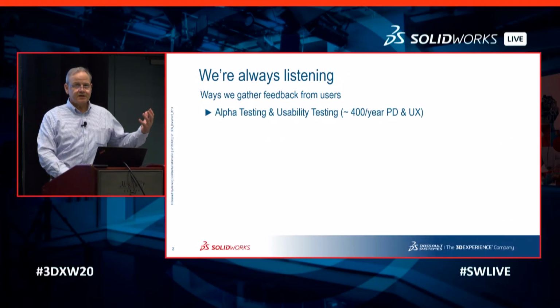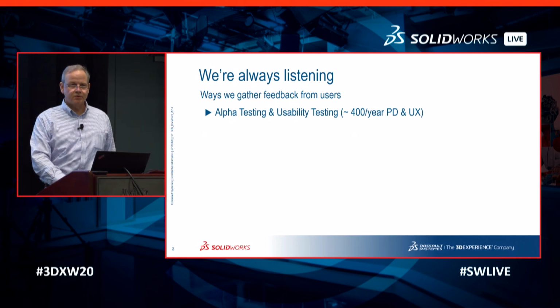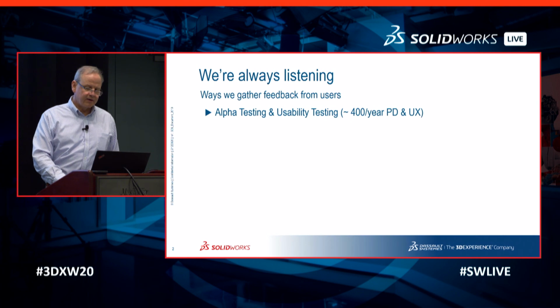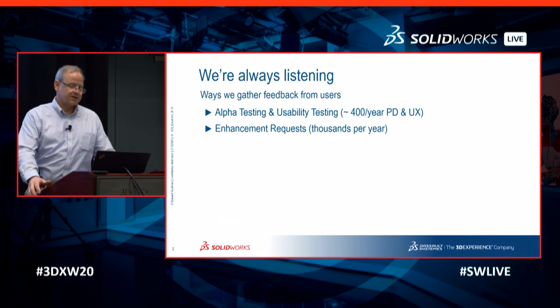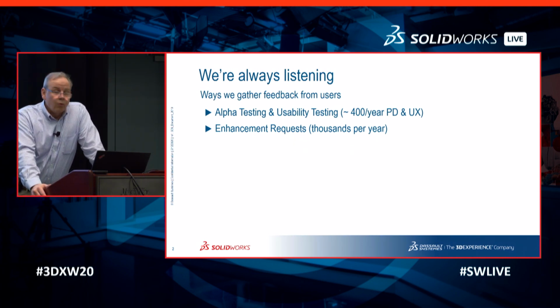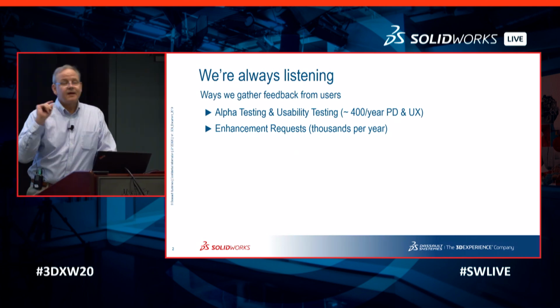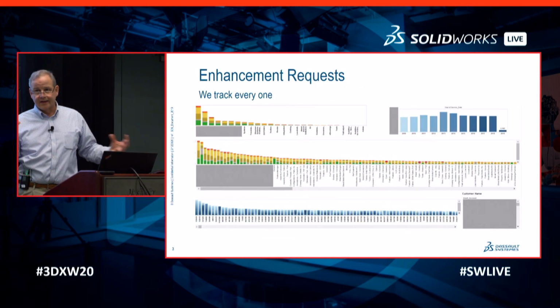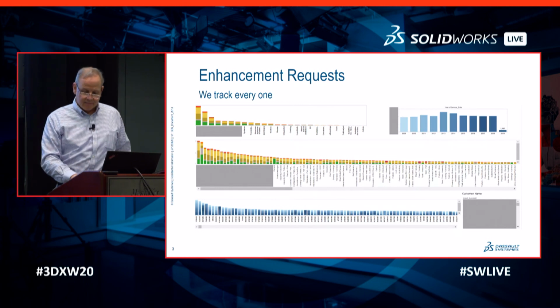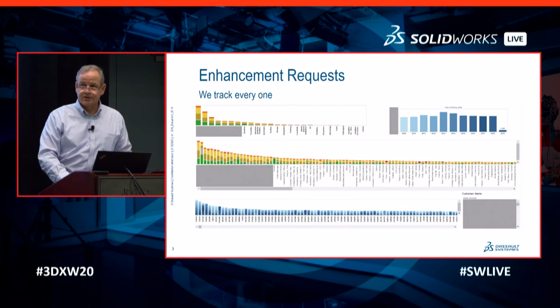We have our alpha testing program. Some of you may have joined it. Every major new feature, we like to test with users, make sure we're putting it in correctly, if we can improve it. Both PD and UX teams do quite a bit of that testing, even here at World. We collect thousands of enhancement requests from all users every year. And every one of those is accounted for. They all get read by the correct person, and they get analyzed to see if they're duplicates, and they get piled up. So we make sure we know where the demands are coming, and we pay attention to those greatly.